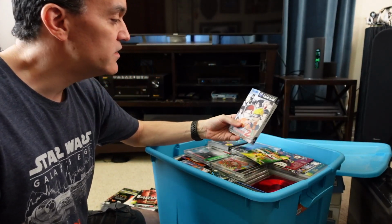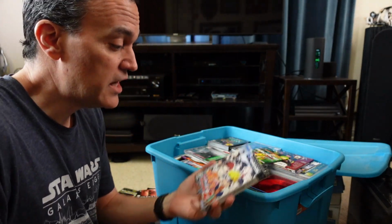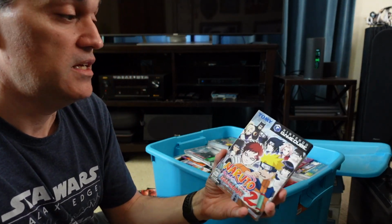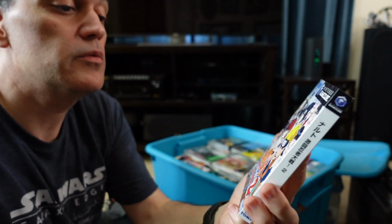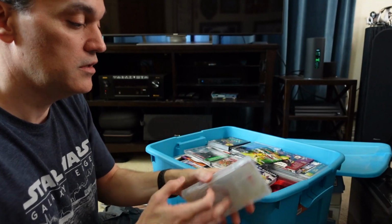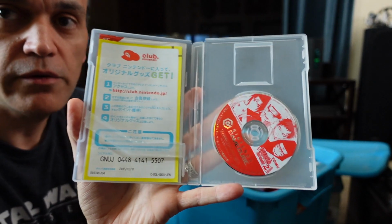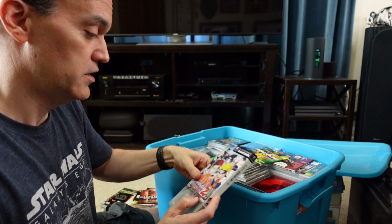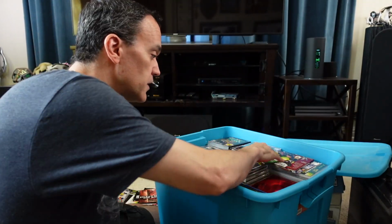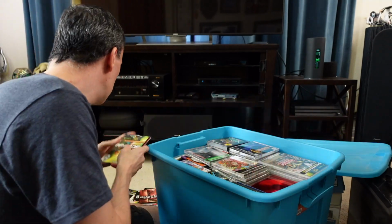Oh, I didn't even know I had this either. So this looks, okay, so back in the day as well, a lot of stuff that I used to do, I'd go to import game stores back in the Bay Area, and this is probably where I picked this one up. This is an import, and it looks to be Naruto for the GameCube. And if I recall correctly, there was no region lock on the GameCube, so I'll have to try that. These are all demo discs. If I find something interesting, I'll show it to you.